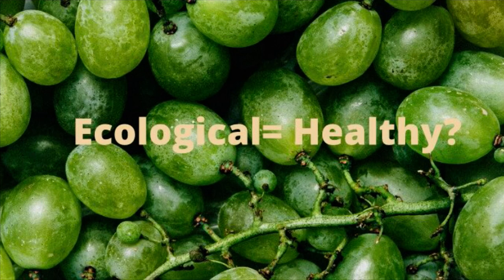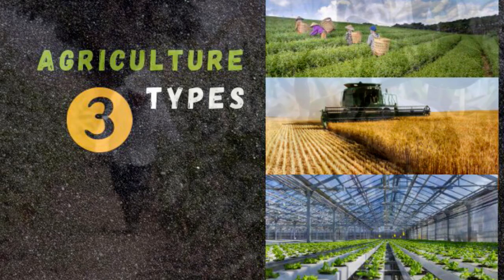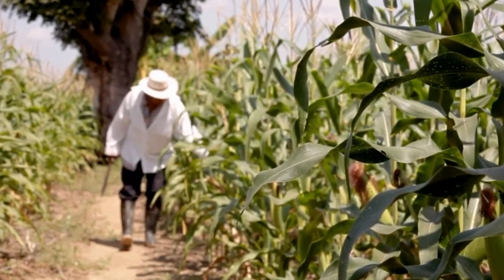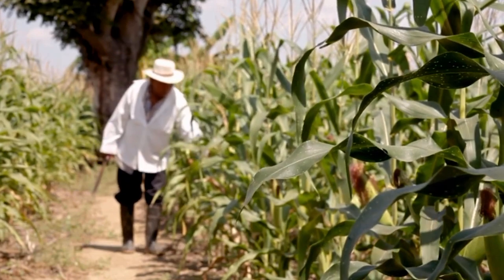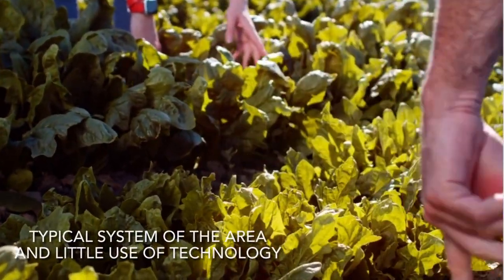What's the association between ecological and healthy? Well, there are three types of agriculture. The traditional agriculture that consists in the use of the typical system of the area, and it is characterized by having very little certification and a very reduced use of technology.